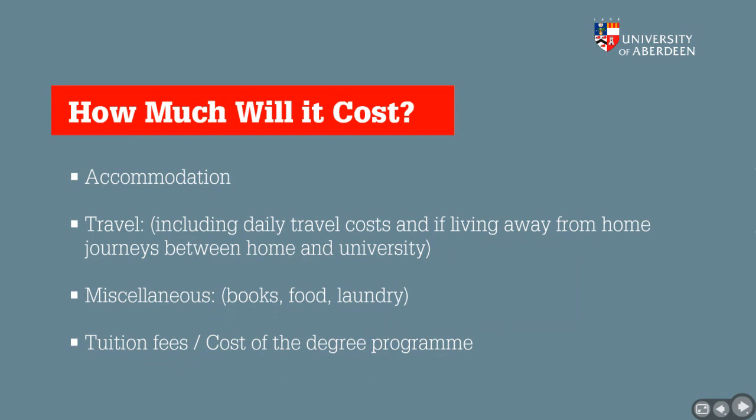So how much will it cost? Well, these are some things you should think about when budgeting for university. Think about your accommodation costs. Think about travel, including travel to and from university and going home between holidays. Think of miscellaneous costs, such as books, food and laundry, and also tuition fees and the cost of the degree programme.